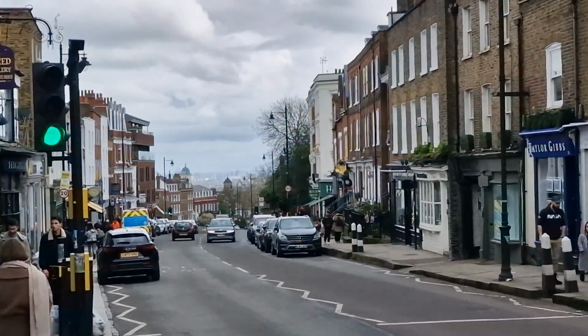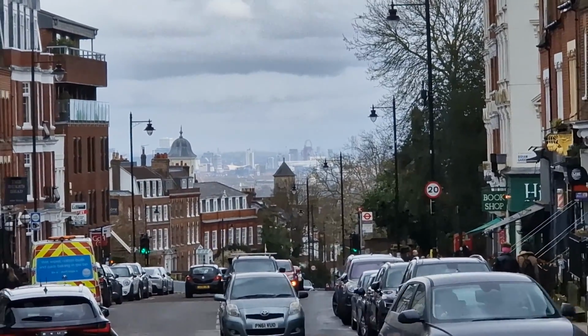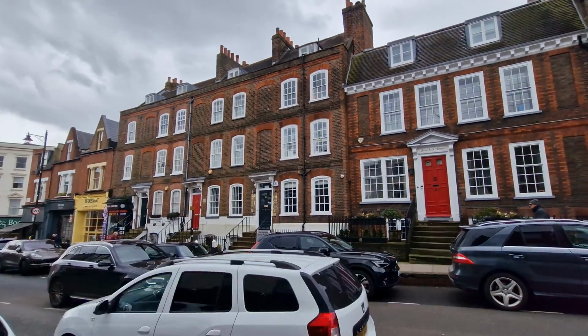So we talk about views, you're going to get that as you go through this video, all from different vantage points. And here is a view over the east end of London as the road bears round here on Highgate High Street.